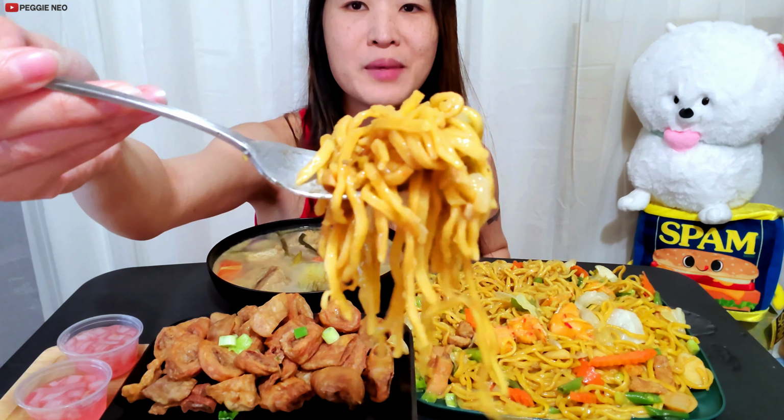All right, it's masarap time. Woo! Okay, let's start with the noodles. Let me just squeeze the lemon juice. Really good. Here, take a bite. Yummy, yummy, yummy.